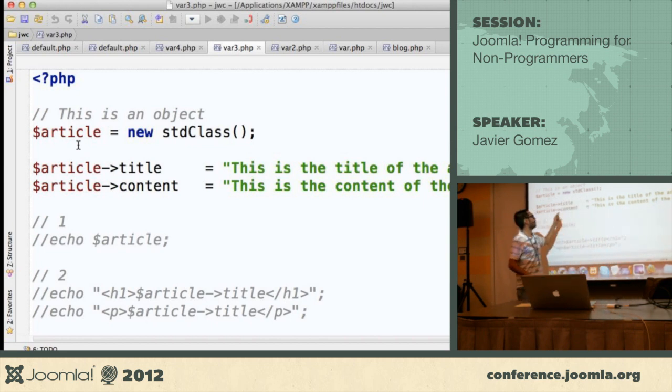I have created a variable, but this time I'm saying that this is not just a number or a text, but a more complicated thing that is called a std class, or in our case, let's name it object. So this variable is going to contain an object that at this moment is going to be an article that has a title and a content.